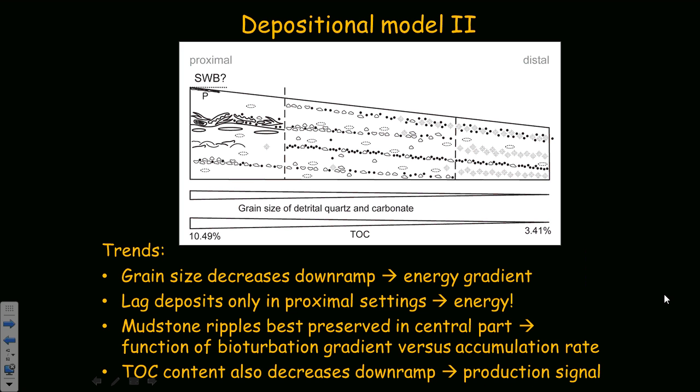So again, probably low inclination overall. All the Williston Basin units have this, or nearly all of them. Grain size decreases down ramp, or the further you go outwards. The muds and ripples are actually mostly preserved here, and the main reason is here you have too much reworking and too much bioturbation, so they get all bioturbated, you don't see them anymore. And here, the currents that produce them are so low energy that they probably won't produce the ripples necessarily anymore.